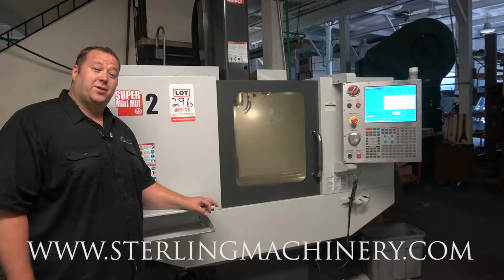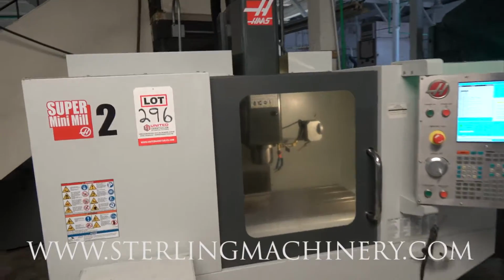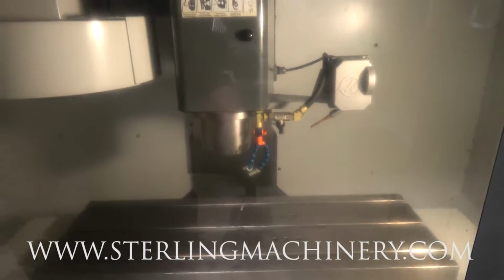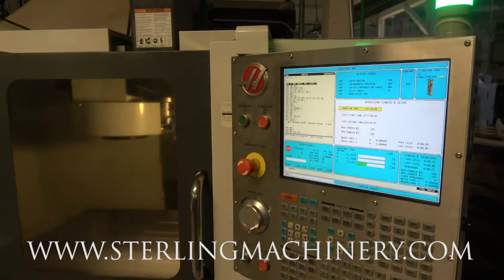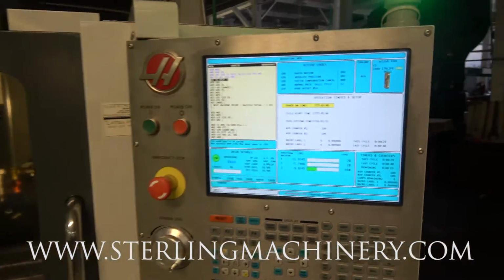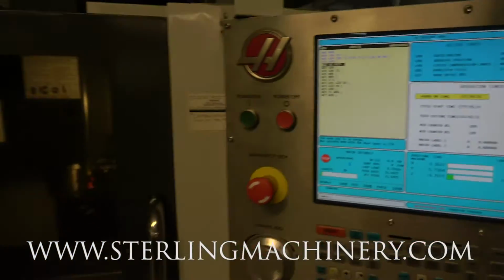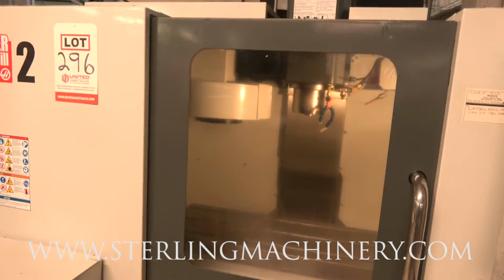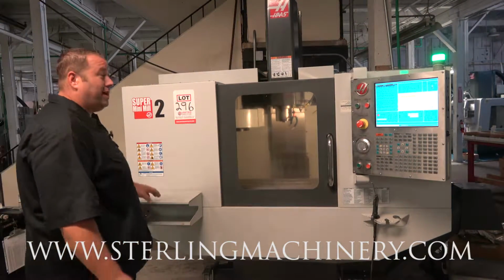This is lot 296, a Super Mini Mill 2 made by HAAS. We'll go ahead and cycle it, let you see everything running. Very late model machine, very clean, well taken care of. See a very quick machine, bigger table than the standard mini mill. See very quick tool changes. You can see lot 296 is a nice running mill.